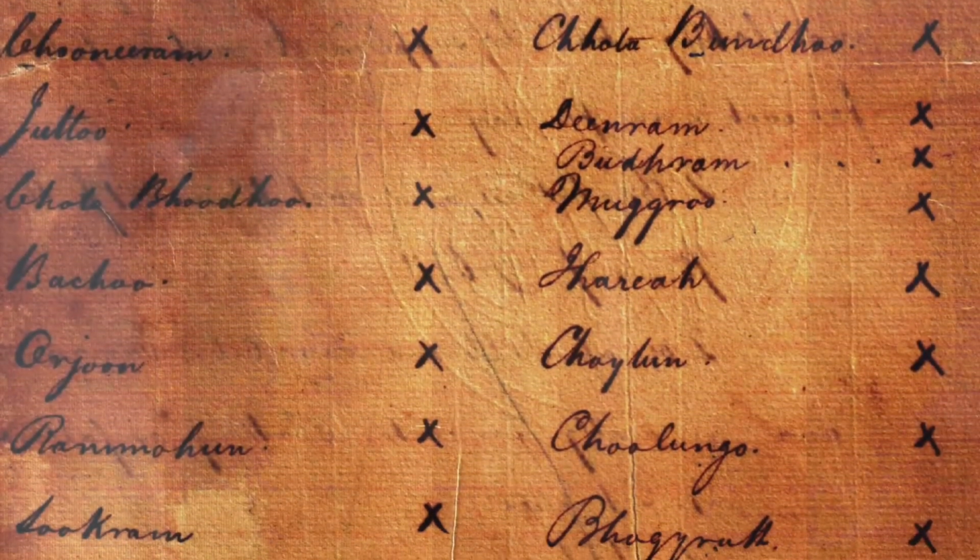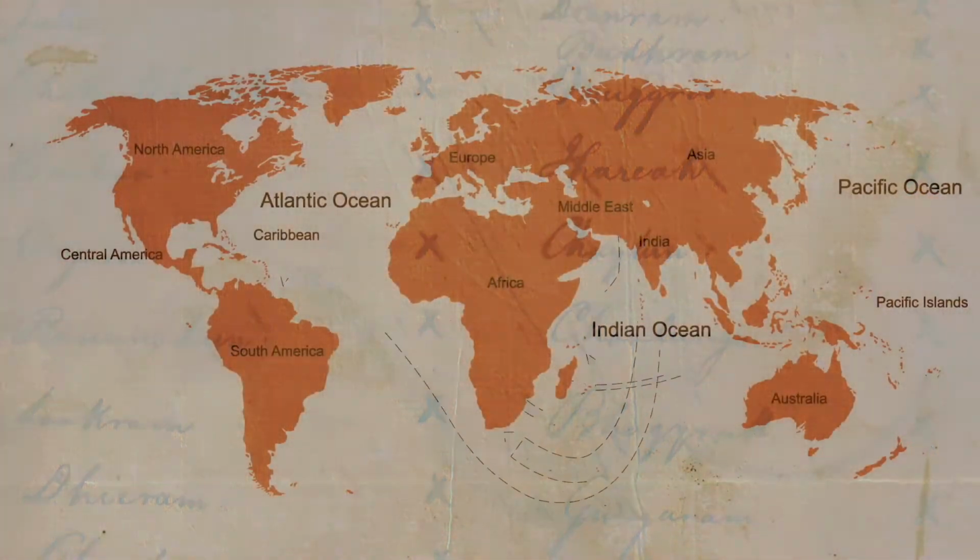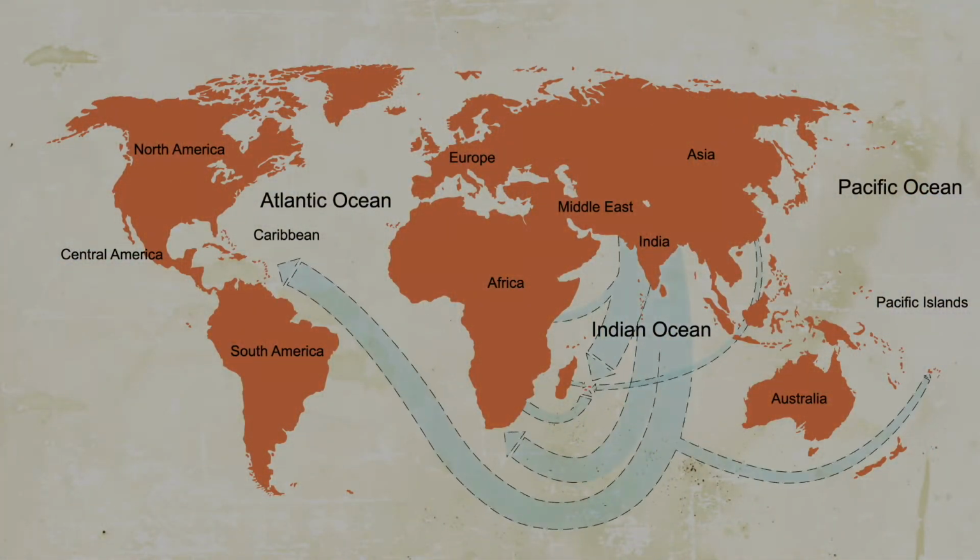The first 36 indentured laborers reached Mauritius in 1834 from India. More than 462,000 men and women hailing from India, China, the Comoros, Madagascar, Mozambique, Southeast Asia, and Yemen would follow.